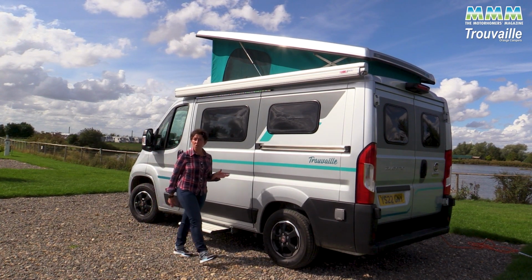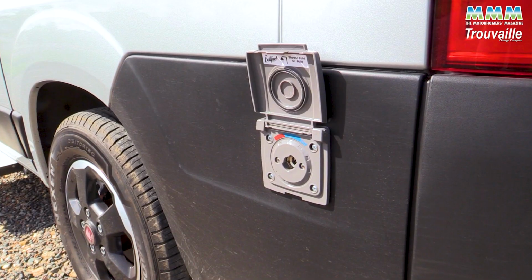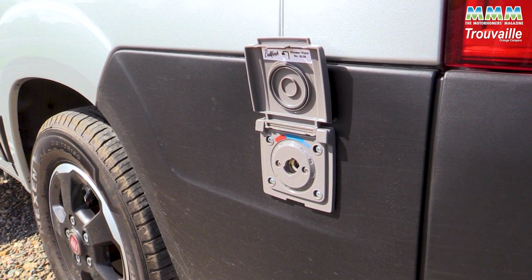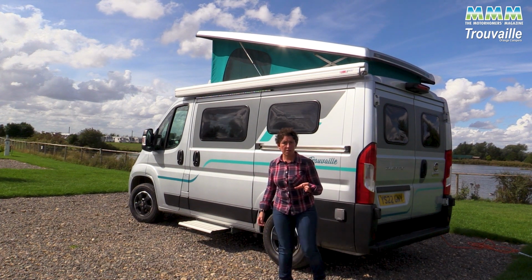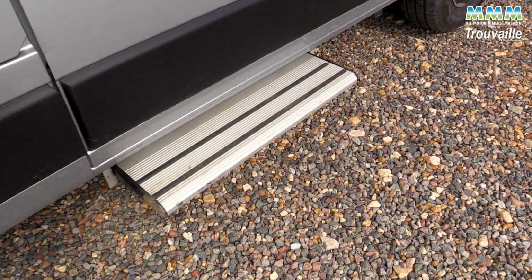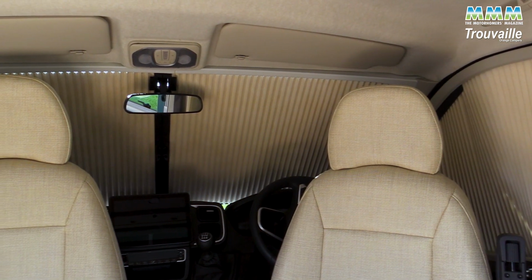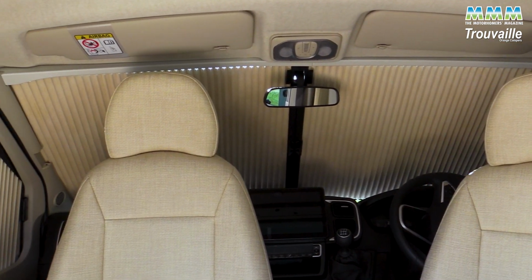One is that there's an external shower point, and that just plugs into here. It's cold water only, but there's a hose with a shower head. You plug that in there. That's just really handy for hosing off sandy dogs or children or whatever. Other things that you can see that are optional on here is the electric step. That's an optional extra. And also in the cab, you get Remis blinds in the cab, and they're an optional extra on this van too. There's also a business pack on the Fiat Ducato itself, but we'll talk about that later when we get onto the base vehicle.